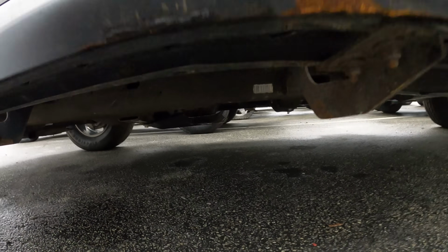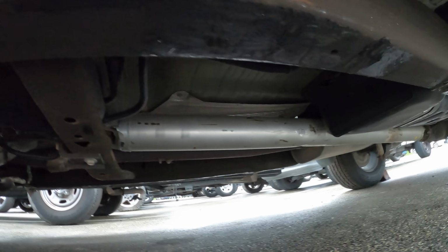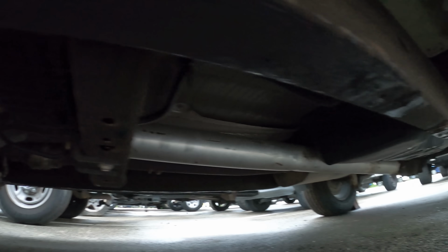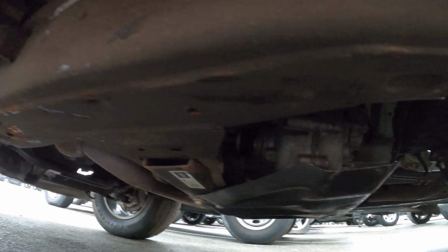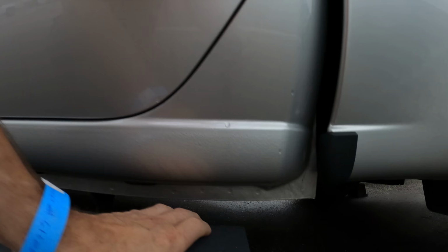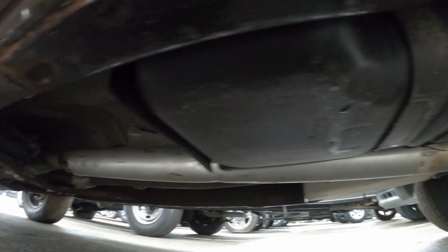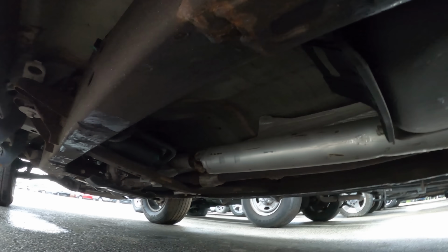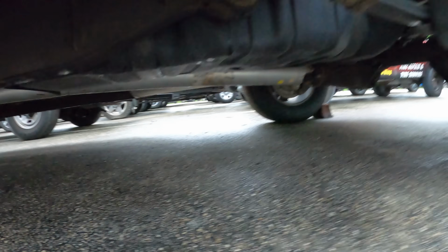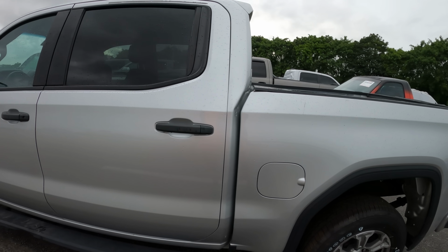A little damage on our running board. Don't see anything underneath here, although I do see some damage on that drive shaft. Get a better look at that drive shaft there. It's got a nice dent in it. So that's going to have to be replaced. And we got some damage on the back of our cab.